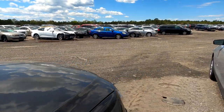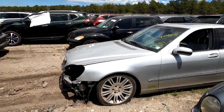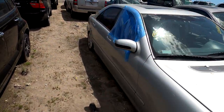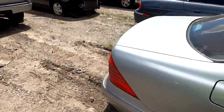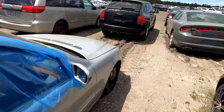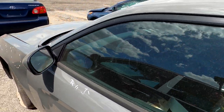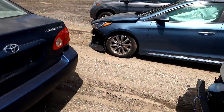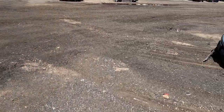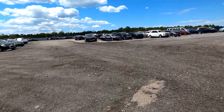Got the Tesla over there, the Model S. This is like a, what is this? S-Class? AMG S500. We got Porsche Cayenne. We got the Dodge Charger, looks like a GT or just a base model Dodge Charger. This yard is so big. All these cars.